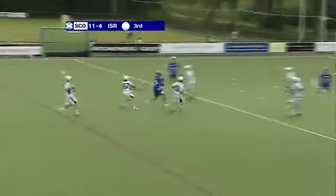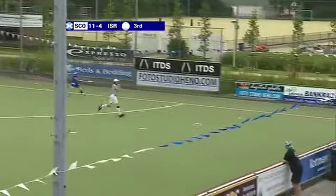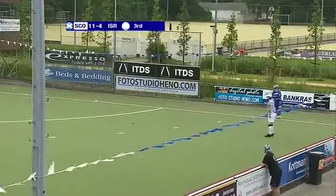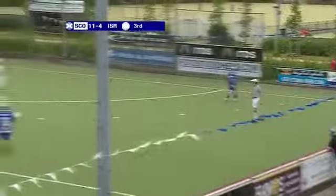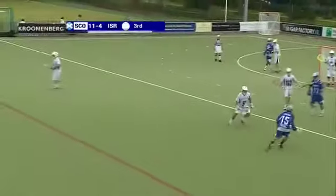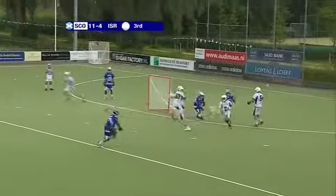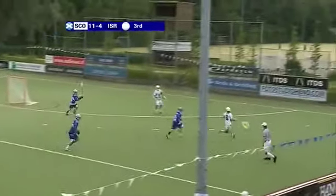Nice face off by Kane. Faked the shot. And then eventually went with a left-handed shot. It bounced a little bit too close to himself, and that one bounced over the goal. This is Ben Bretta on the ball. Little roll dodge. Skipped through the double team. Unfortunately, couldn't take the ball with him.